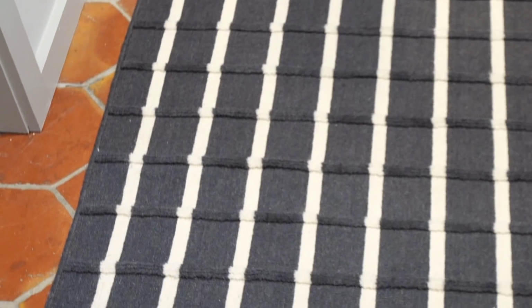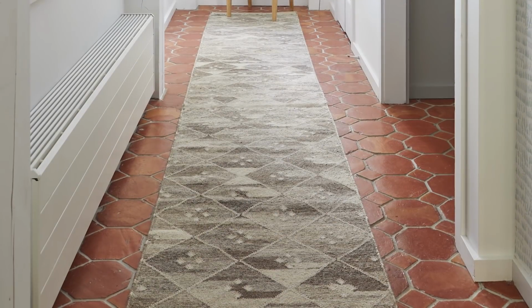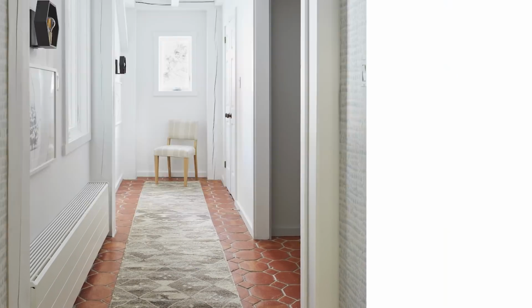And these runners are 100% wool, so they will absorb any water that comes in, but they'll also dry quickly. And they have great texture, natural color. You know what? I always try and choose things that are the color of dirt, because that way, nobody's gonna notice. Let's go see the mudroom.